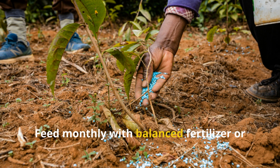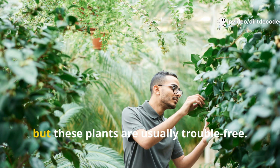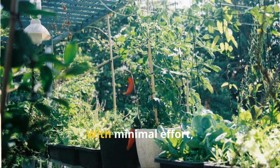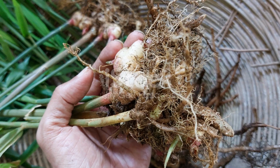Feed monthly with balanced fertilizer or compost for healthy growth. Watch for pests, but these plants are usually trouble-free. Enjoy the lush, tropical foliage as your plants thrive. With minimal effort, you'll have a thriving mini jungle in your container.